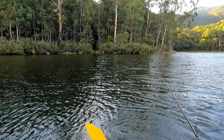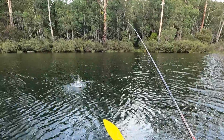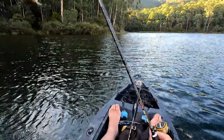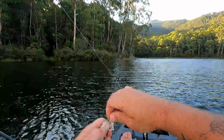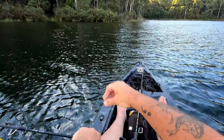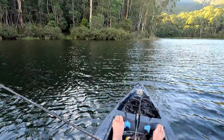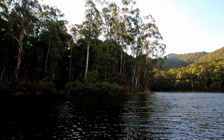Got him. I thought something was playing around with it then. Should I keep another one for the eagle, just in case? No, I'll throw this one back. I've got one down there, a bit of eagle fodder on the floor. The Strike Tiger Nymph whitebait pearl has got to be the best redfin plastic I've ever used. Rip the claws off and the redfin just love them.